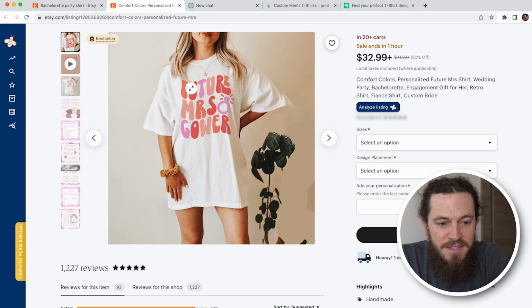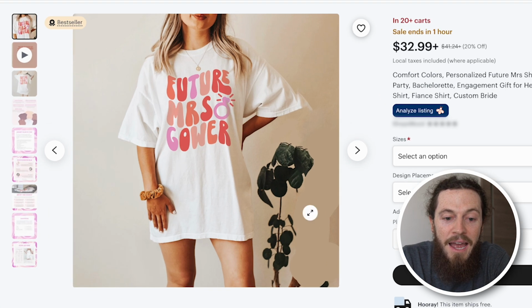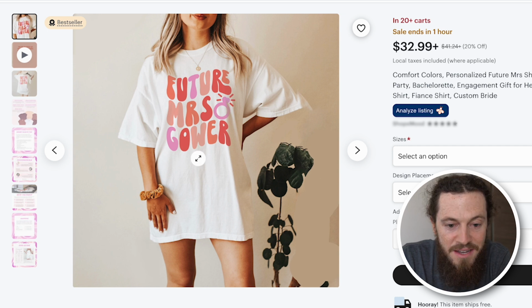So I want to break down this listing and see what it is that they're doing and what is working. So first off, they're using really high quality and professional mockups that are simple and the focus is 100% on the design.